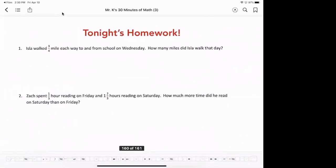Go ahead and take a screenshot of your homework for tonight, or take a picture or write it down. Isla walked 3/4 mile each way to and from school on Wednesday. How many miles did Isla walk that day? And number 2, Zach spent 1/3 hour reading on Friday. 1 2/3 hours reading on Saturday. How much more time did he read on Saturday than on Friday?